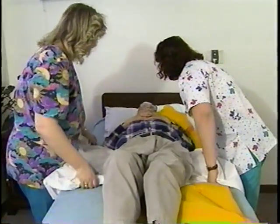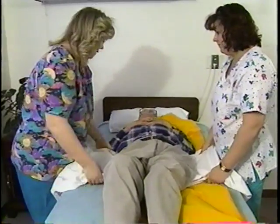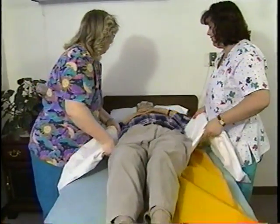Okay, on the count of three, we're gonna pull you up. Using the device may take more time, but it is much easier on the resident and safer for the aide.